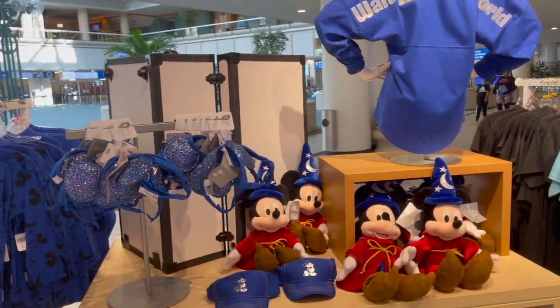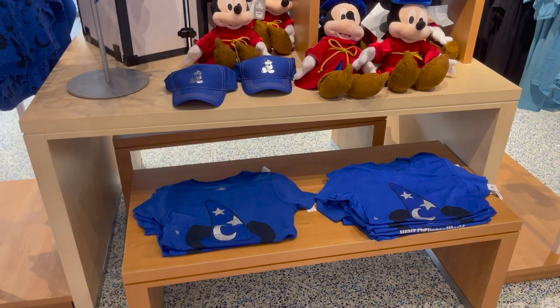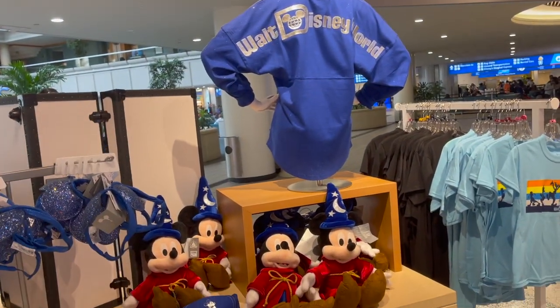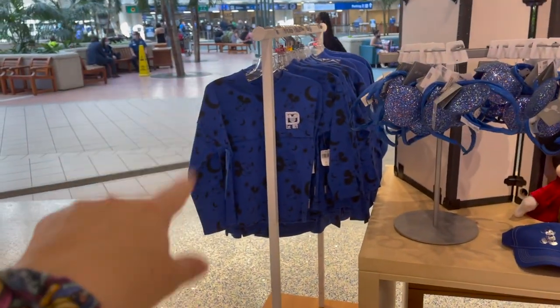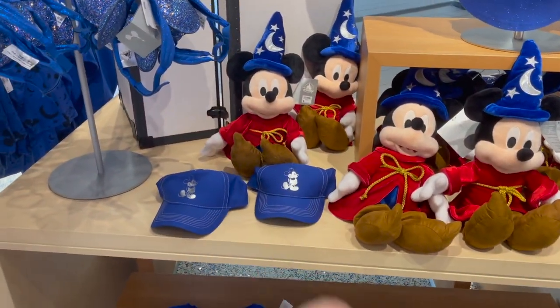So they actually have some of the Make-A-Wish line still here. I don't really see this anywhere now. So they have the differently abled ears, the Walt Disney World spirit jersey, the kids spirit jersey, and the t-shirt still here. And they have 2 of the hat.